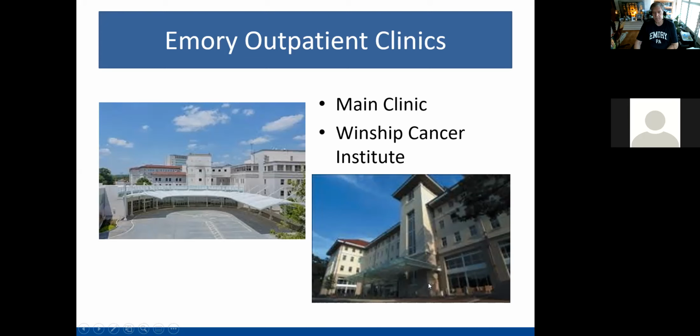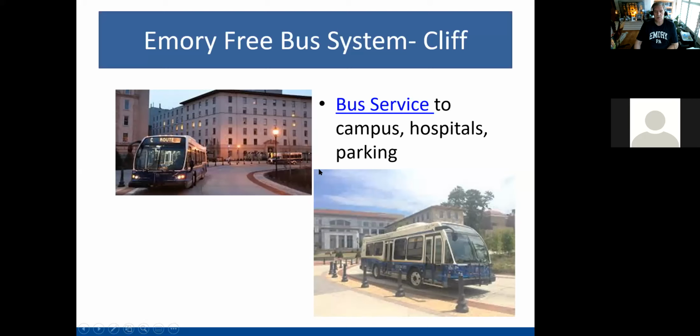We have bus service right in front of Emory Hospital. There's a big circle, and all these buses, blue and white, are called the Cliff Bus System. This is all provided free, trying to get traffic off of Emory streets and off of Clifton Road. So these buses run pretty much from early morning to late in the evening, serving all the hospitals around Atlanta. And I put a link to all the different places they go. But if you're in Atlanta and want a free tour, just hop on the bus. They go downtown to Grady and will bring you right back. And you can see all of Atlanta.